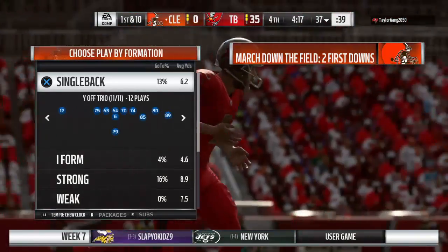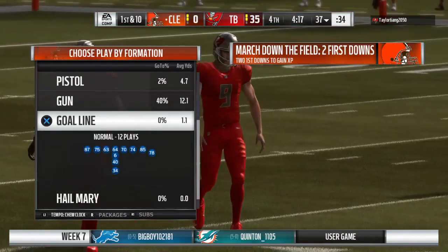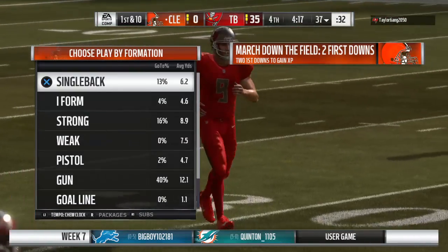And now Cleveland geared up to take the field. These guys had to punt last time. It has not been a very fruitful game offensively thus far. They haven't even made a trip to the red zone.